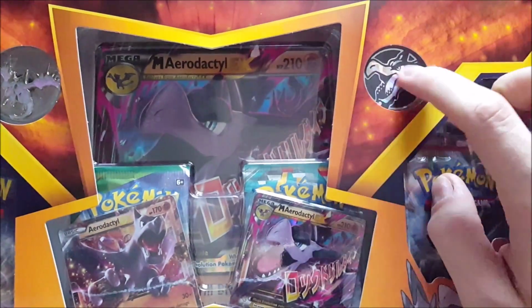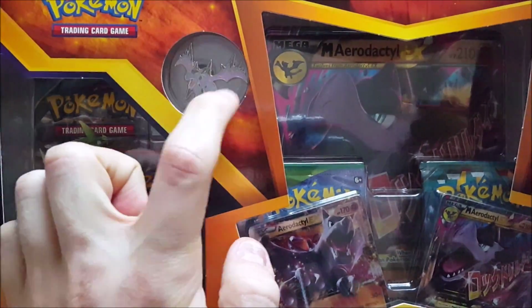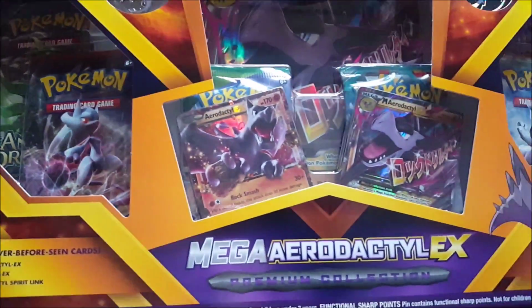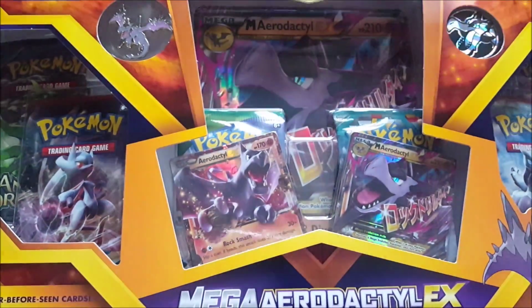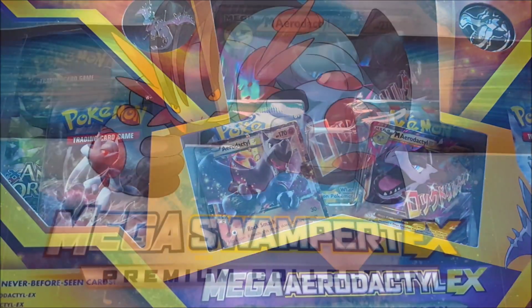You have a Mega Aerodactyl coin, and a Mega Aerodactyl pin badge, which is cool because there's so many of these now. It's like I've got a huge collection of them. I'm pretty sure I've got all of them. And you've also got 8 packs, as you see. You've got Ancient Origins, Breakthrough, etc. I will show them in greater detail when I get this box open. So I will be right back.